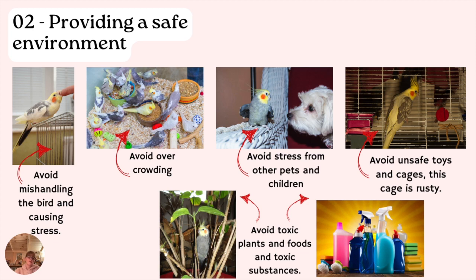Avoid stress from other pets and children. So try and prevent your dog from barking near the cage, or your cat from climbing over the cage, which of course is going to cause a lot of fear. And children running and screaming around the cage will also cause a lot of distress.